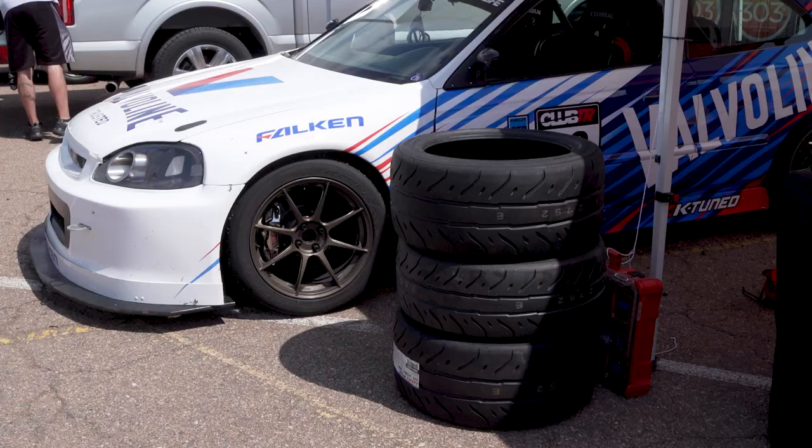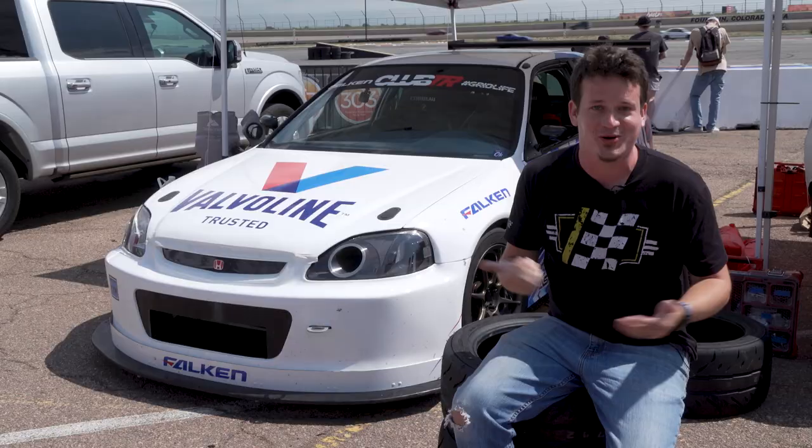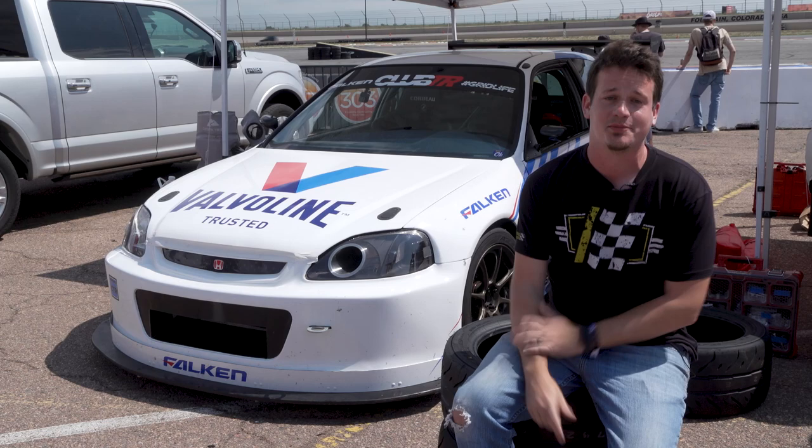They hold up pretty well and they don't fall off after a bunch of laps. My fastest lap here today was on my 7th lap, so they still have grip even after tons of laps, and it's the perfect just lapping tire.